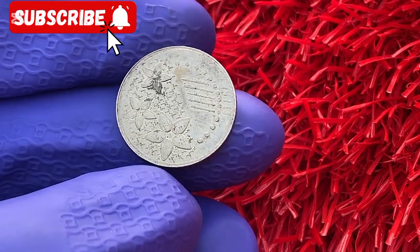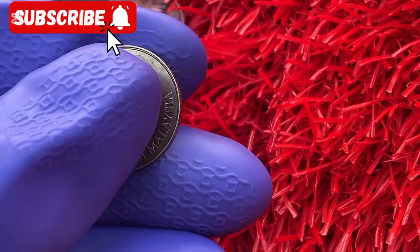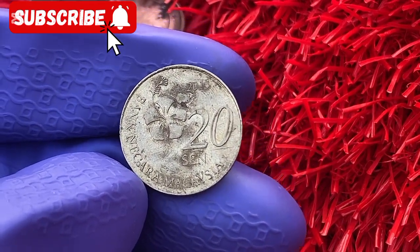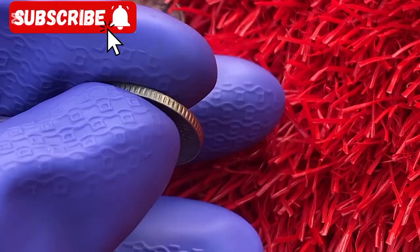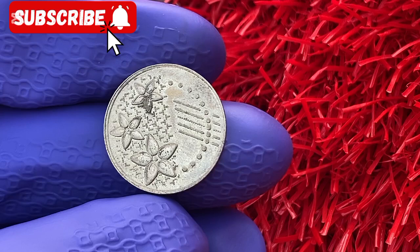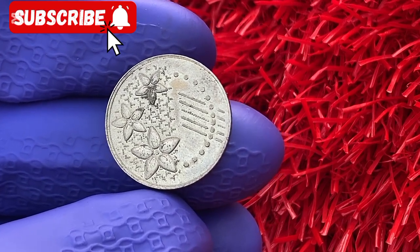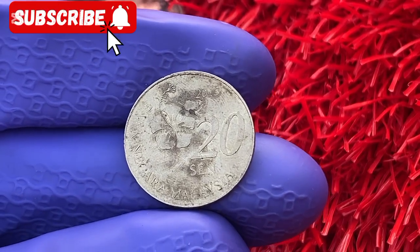The third series of Malaysian coins, including the 20 cent, were notable for being smaller and lighter compared to the previous series. They were designed with enhanced security features to prevent counterfeiting and were also more cost-effective to produce. From a materials standpoint, the 20 cent coin from 2015 specifically was struck in nickel-plated steel, giving it a distinctive silvery color and a modern appearance.